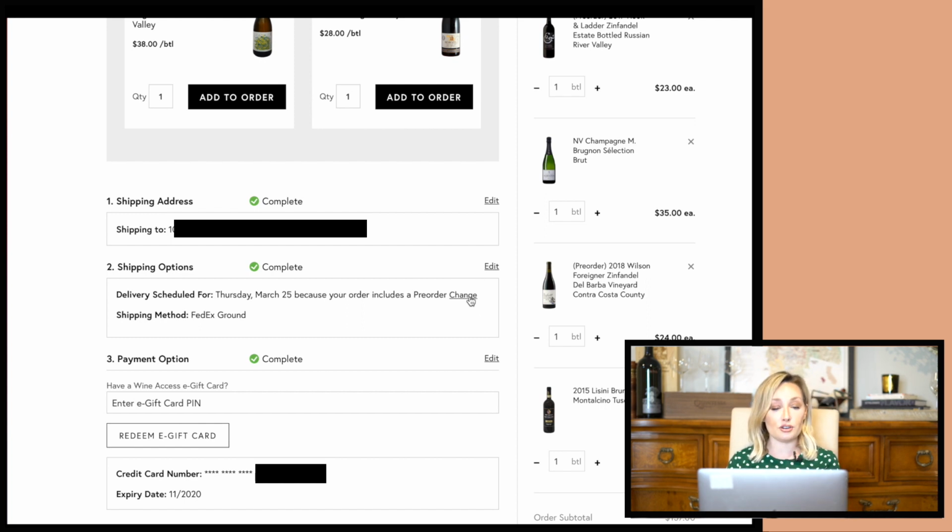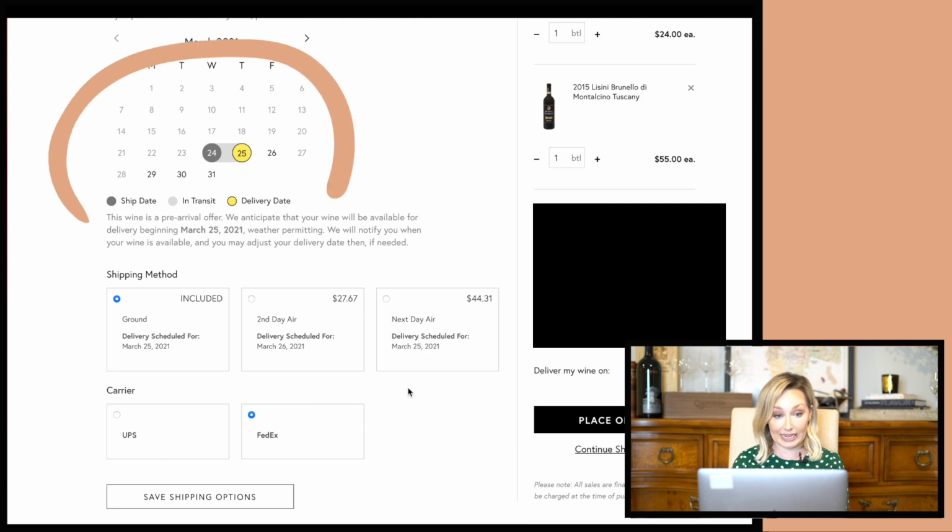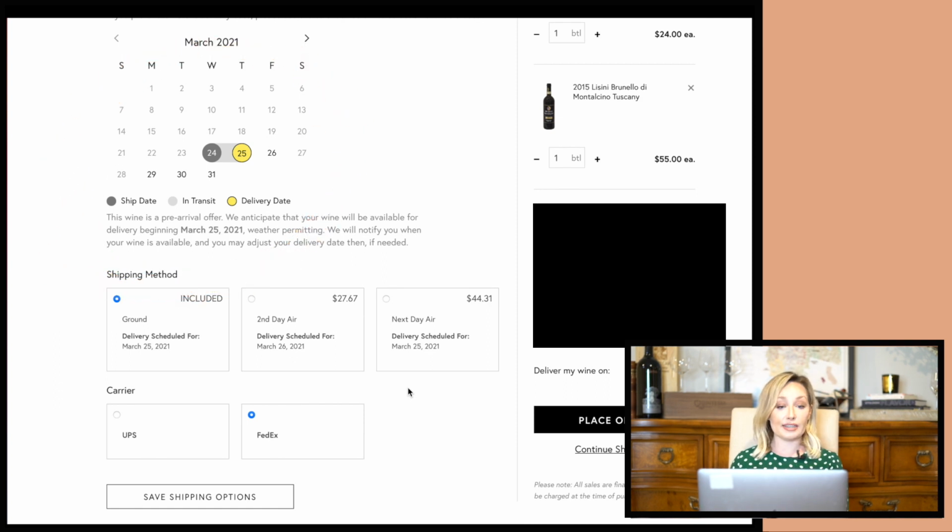So a couple of things you can change under the shipping. One is going to be the delivery date. It says here your delivery is scheduled for X date. And if for some reason that doesn't work for you, maybe you're not going to be home, maybe you're going to be on vacation, you can change that for another date.